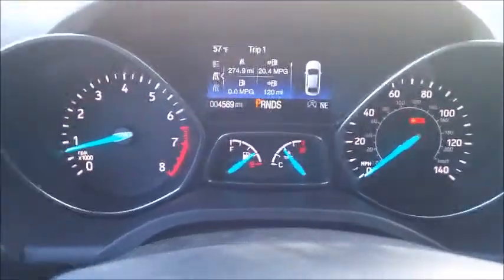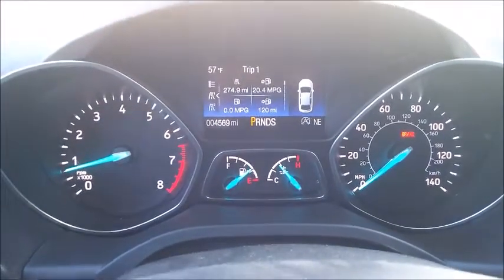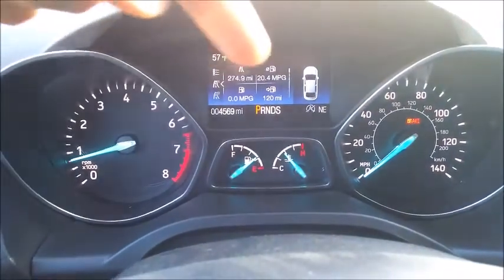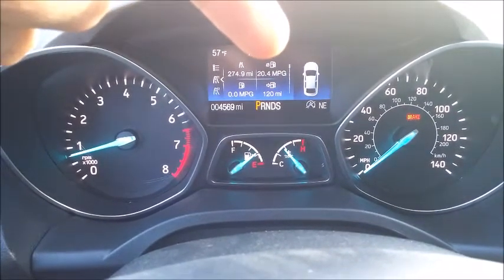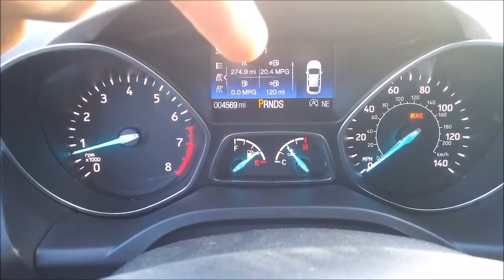Now, this is going to be tough because these are aggressive bezels, kind of a Ford thing. But all right, so from right here, we can see we have a tachometer here, fuel, engine heat, and speedometer there. And then this is the multi-information display. You can see I have average 20 miles a gallon, give or take, almost 20.5, 20.4. And I've driven 275 miles.